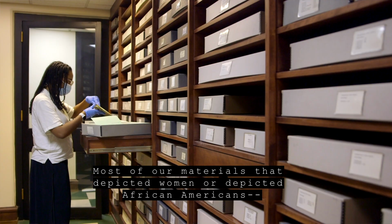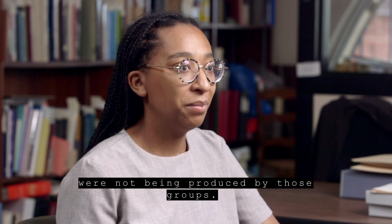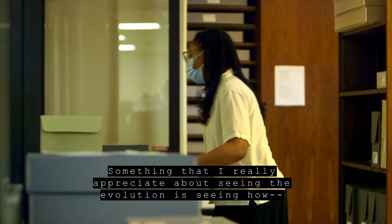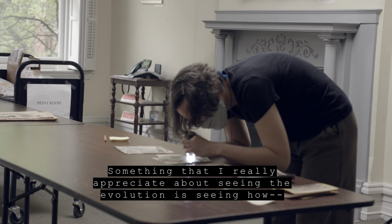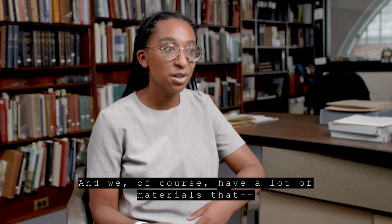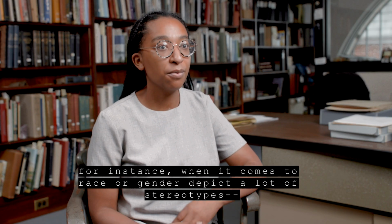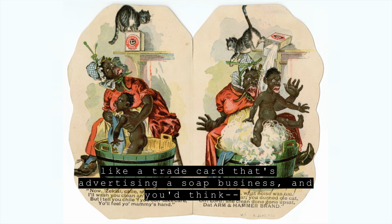Most of our materials that depicted women or depicted African Americans were not being produced by those groups. Something that I really appreciate about seeing the evolution is seeing how we've made a concerted effort to source materials that were produced by African American lithographers or photographers. And we of course have a lot of materials that, for instance, when it comes to race or gender, depict a lot of stereotypes, like a trade card that's advertising a soap business.